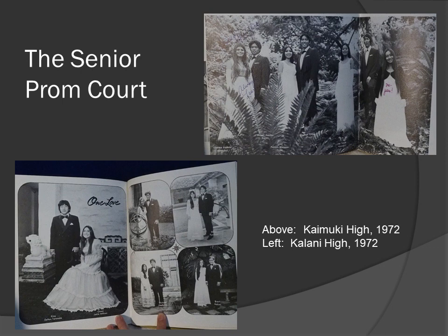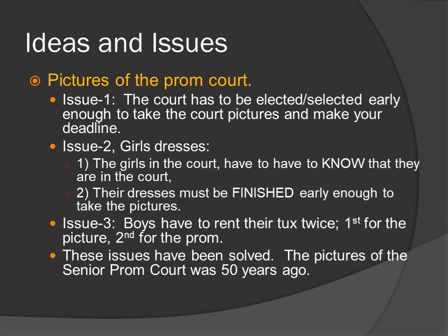The senior prom court. Top picture from Kaimiki High School, 1972. Bottom picture, Kalani High School, 1972. Issues for the prom court. Issue 1. The court has to be elected or selected early enough to take the court pictures and make your deadline. So you can't select the court in April because April is your deadline. Your pictures need to be taken in March. So you start backing things up.